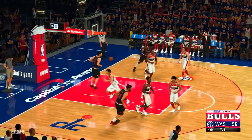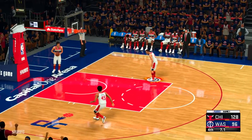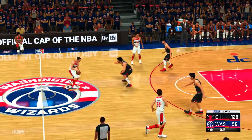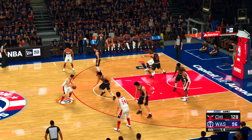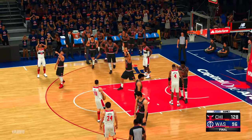And he converts the layup. They allowed him to establish deep position. You just can't do that. Exactly. Once he's got the ball in that area, the battle's already lost. So no problem for Chicago as they get the win.